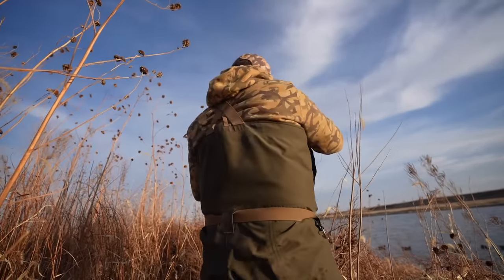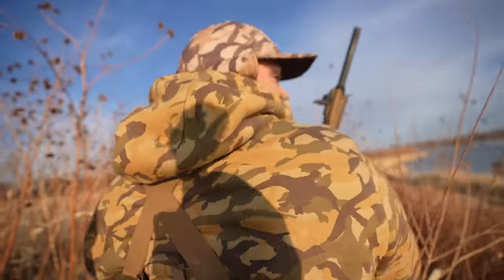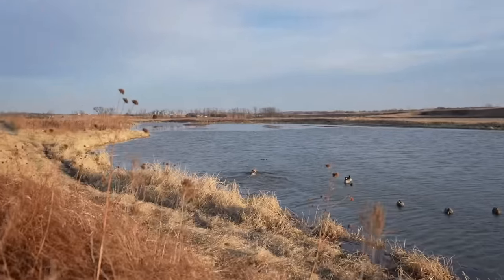We got him! Let's go! Another greenhead! Ready? Fetch! Fetch! Dude, out of nowhere. He came in high. Look at him, look at him. Let's go! Another greenhead!